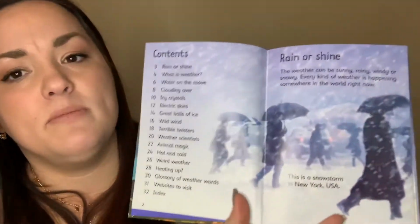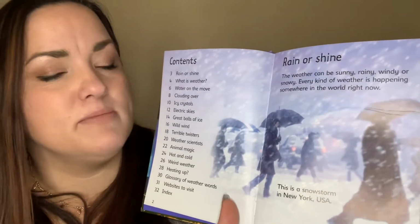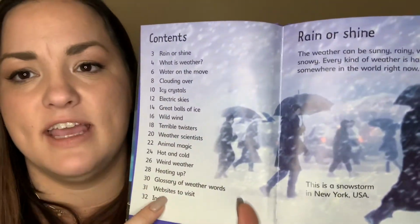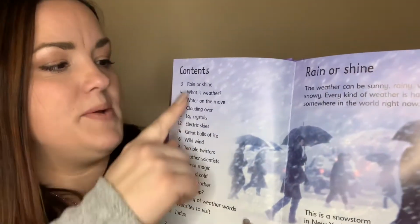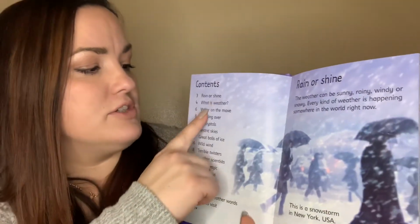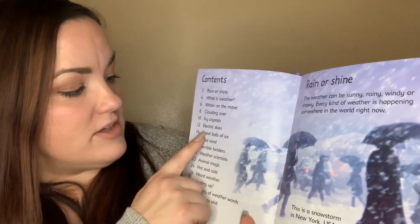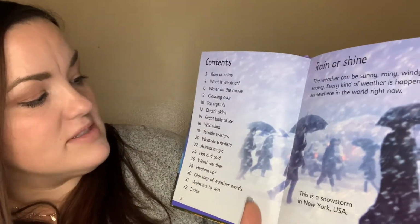And since we're talking about clouds this week, I wanted to show you some things. So remember, the difference between a nonfiction book and the fiction book is that a nonfiction book has a table of contents, which tells you how to get to these topics in the story. So we have rain or shine, what is weather, clouding over, we have electric skies, balls of ice. So let's see what we can see.